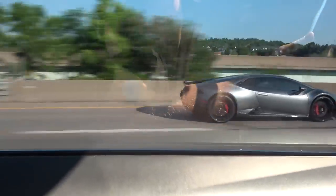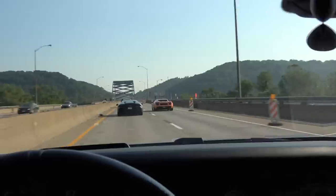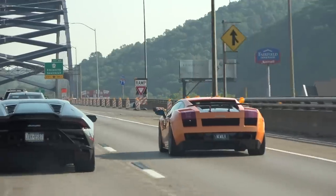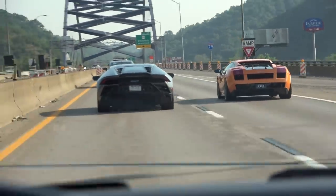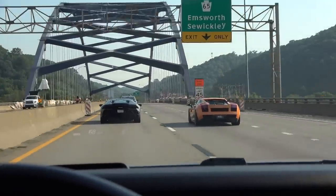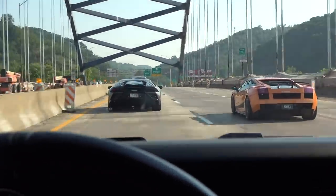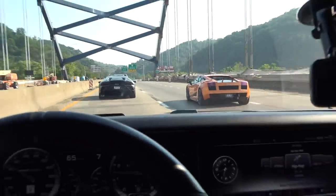Uh-oh, already we've got a nice little Huracan. Look at that, that thing's looking good. I like it. Look at that, we got a nice Gallardo. Love that color next to the Huracan, man, looking good. It's fun going to Cars and Coffee again. Even in Pittsburgh, you get to see exotics on the highway, which you pretty much never do unless there's some kind of car show going on.